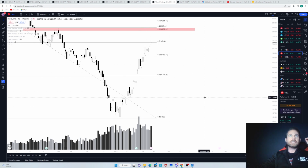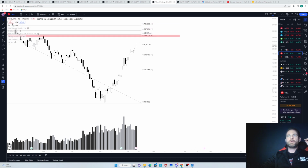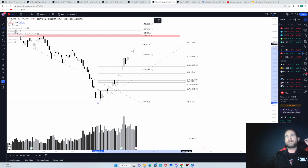I already said, I think Tesla is coming back to the 140, 150 level. Just depends on how long it takes. And then whether or not we see lower lows is going to all depend on the overall market. But Tesla coming back to 147 to 135, this 0.5 618, that would be where I would be looking to add longs. I do have both short-term and long-term puts on this. But if I get stopped out, I get stopped out. It is what it is.